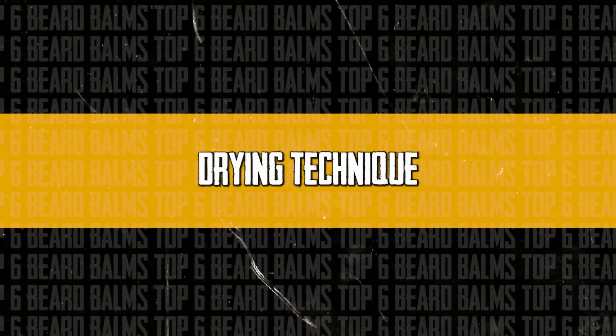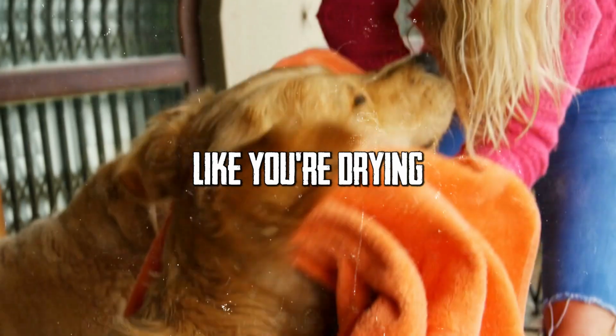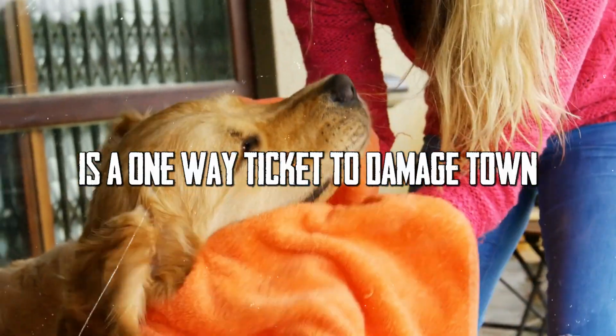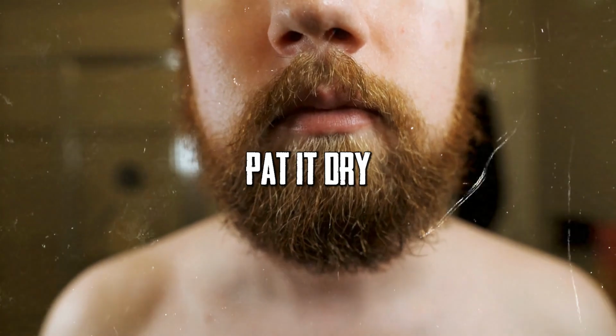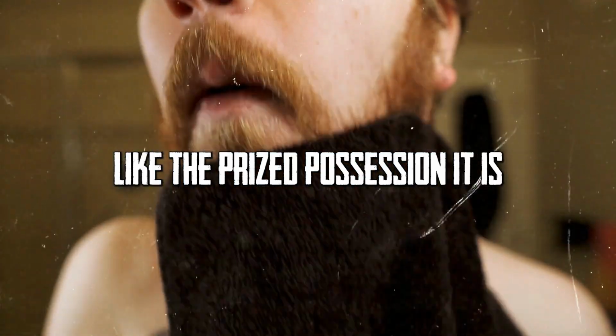Second, drying technique. You might be in a rush, but here's the thing. Rubbing your beard like you're drying a dog is a one-way ticket to Damage Town. Be gentle. Pat it dry to avoid breakage and frizz. Treat it like the prized possession it is.